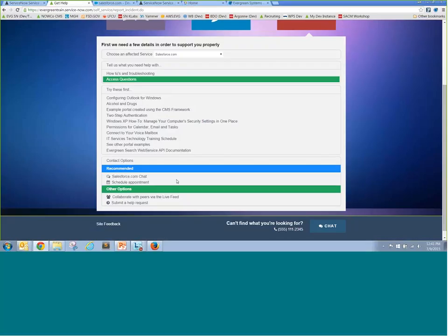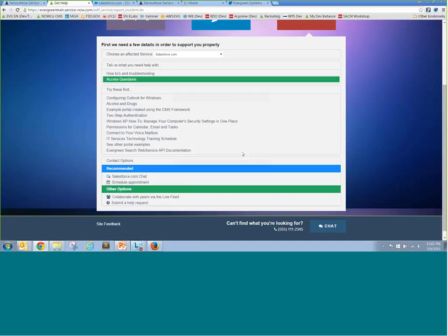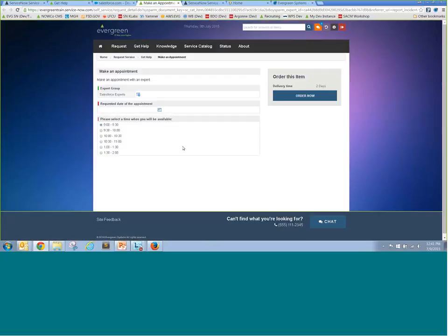And this is topic-centric, so depending on the topic, I might not have chat available, I might not have a live feed group specific to it. But in this case, this is a situation where a service does have an available chat, so I can choose to chat specifically with a Salesforce.com expert to help me with my questions. Or I could go through an appointment basis, similar to getting that one-on-one consultation, but more in a genius bar kind of model, where I'm scheduling within the available windows of time an appointment so I can get that one-on-one consultative advice and support.